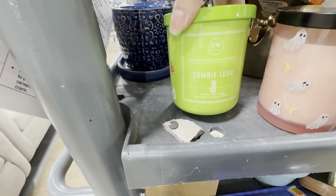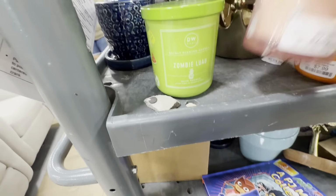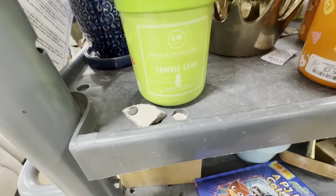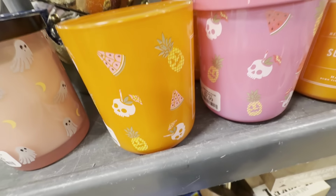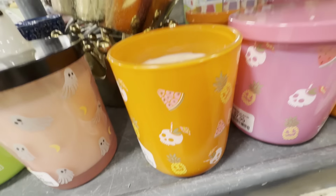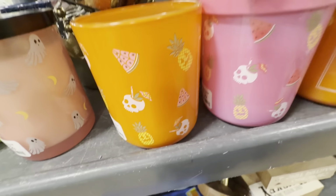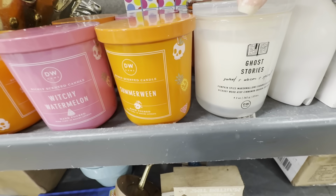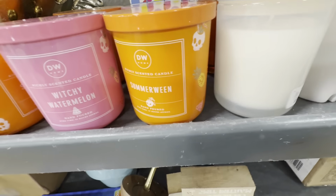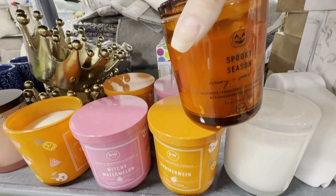Those are cute. So this one, Zombie Luau, and this one, does it have a name on it or a scent? It says Trick or Treat Scented Candle. And they also have the Summerween ones in the orange and in the pink here, and this one is Witchy Watermelon, and these are all $7.99. And then they have some more simple ones here called Ghost Stories for $7.99, and Spooky Season in the darker orange for the same price.